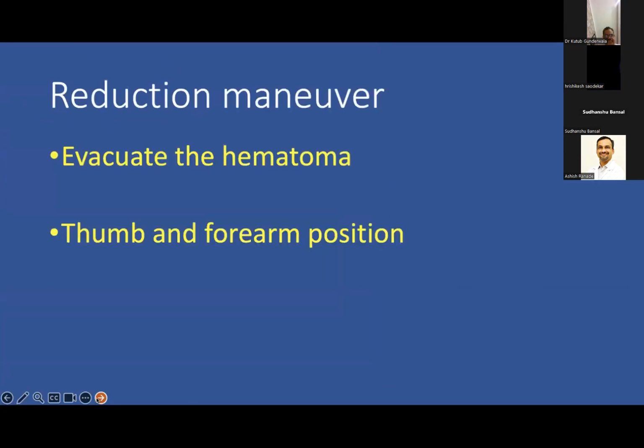Now coming to the reduction maneuver: in the closed reduction maneuver we do, we preserve the hematoma, and that hematoma will eventually help in reduction and fracture healing. Here they are evacuating all the hematoma.